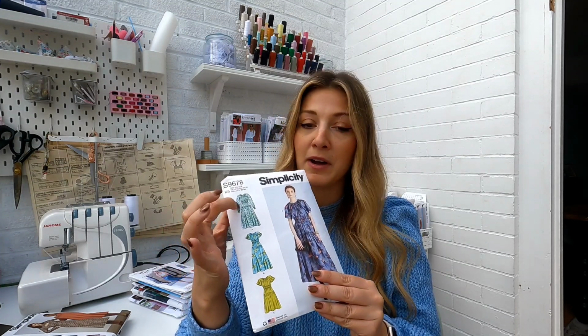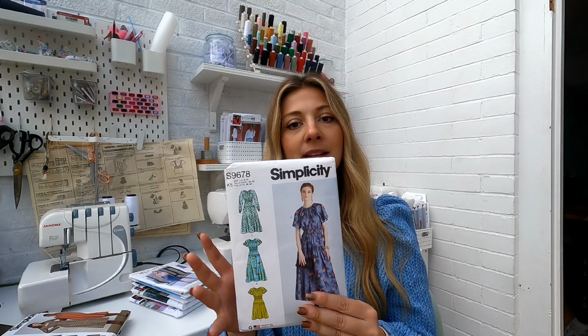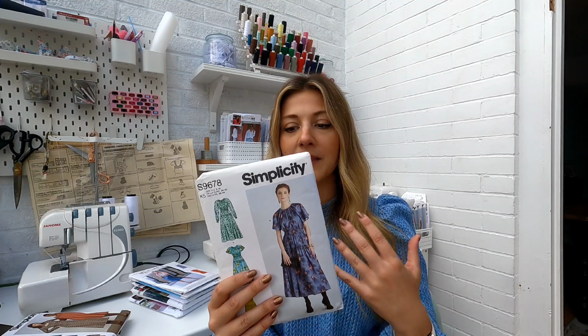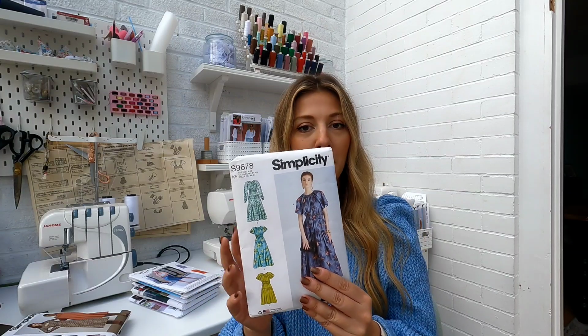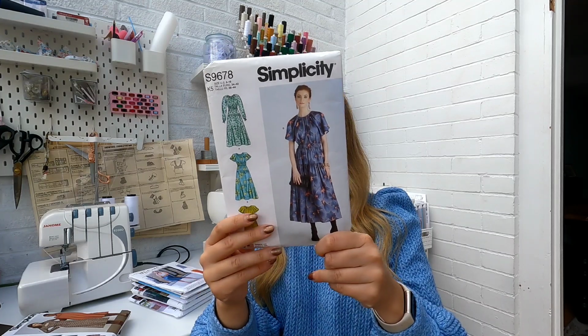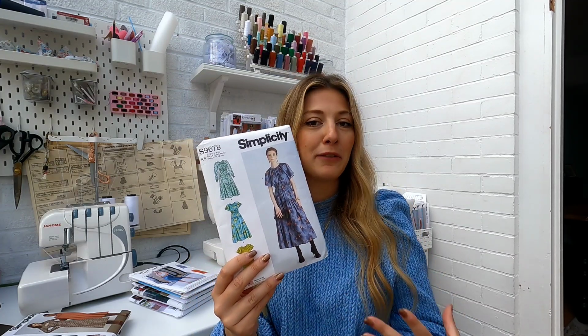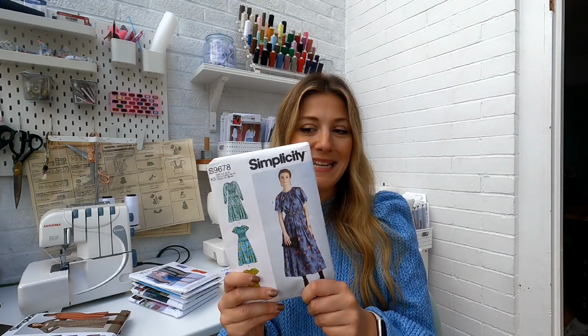And this version of the pattern here, View A, I would say is a more intermediate pattern. It takes quite a while to get the fit right. There's a lot of details to it, a lot of different techniques. So if you're looking for something with beautiful details and a bit more of a challenge, I would really recommend this one. But equally, I love both other views. The waistband is elasticated, so it's super comfortable to wear. This pattern does require a lot of fabric. So if you're looking to make this, you're gonna need at least 3 meters, but it's so worth it. I loved this, and I definitely need to fix my version so I can get wearing it again.